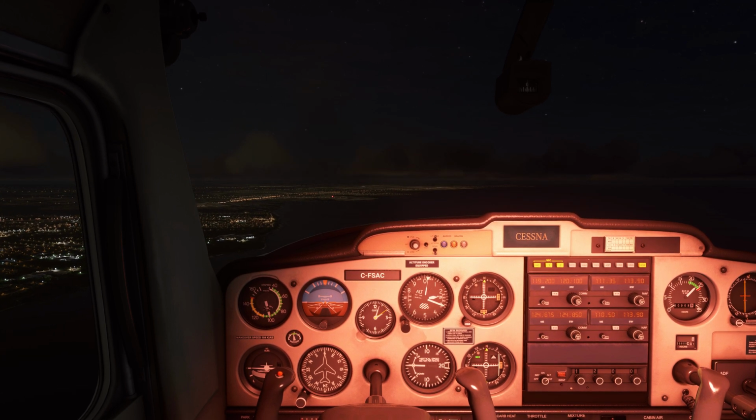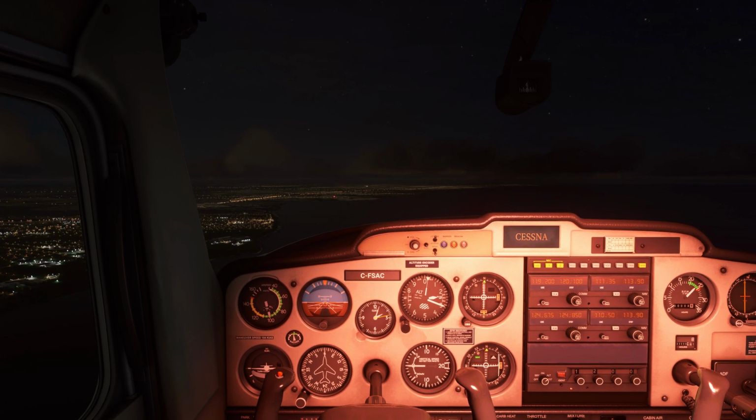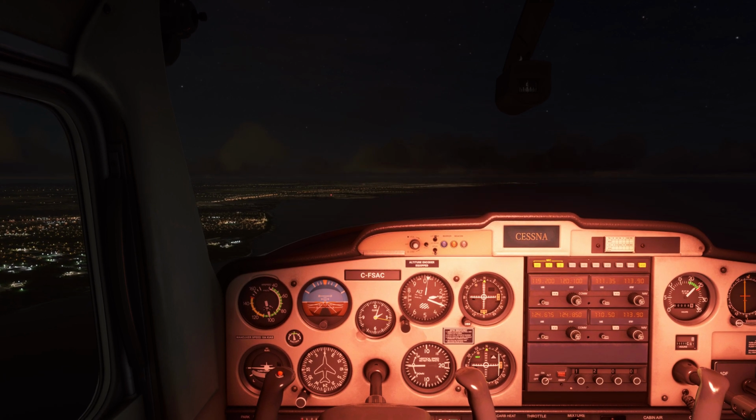I'll get the weather for Oshawa. Normally an ATIS is available, but out of hours it's an automated weather observation system, AWOS.